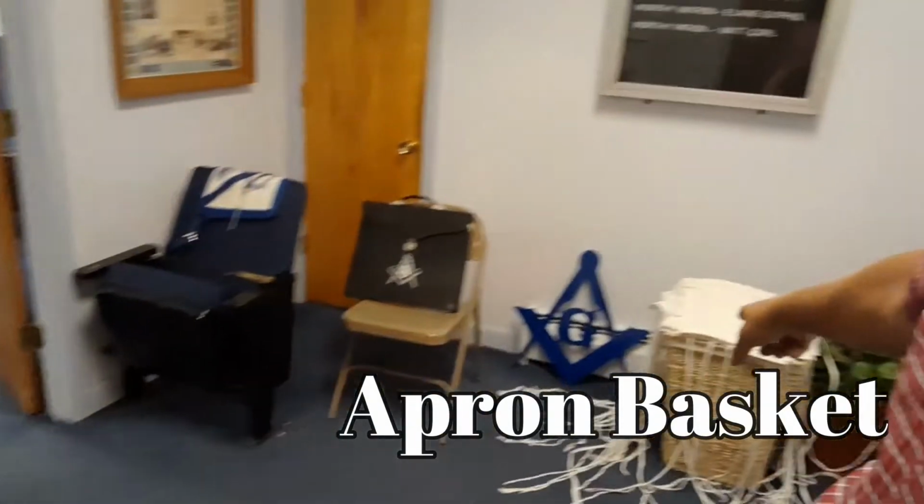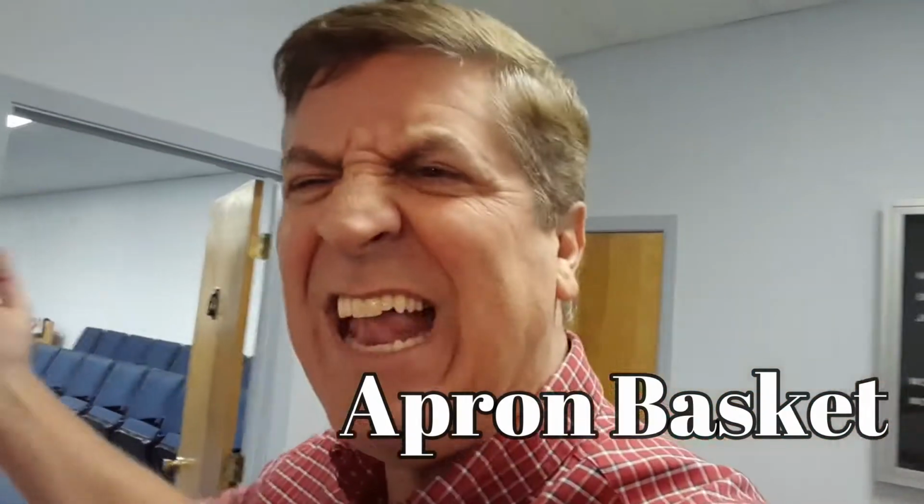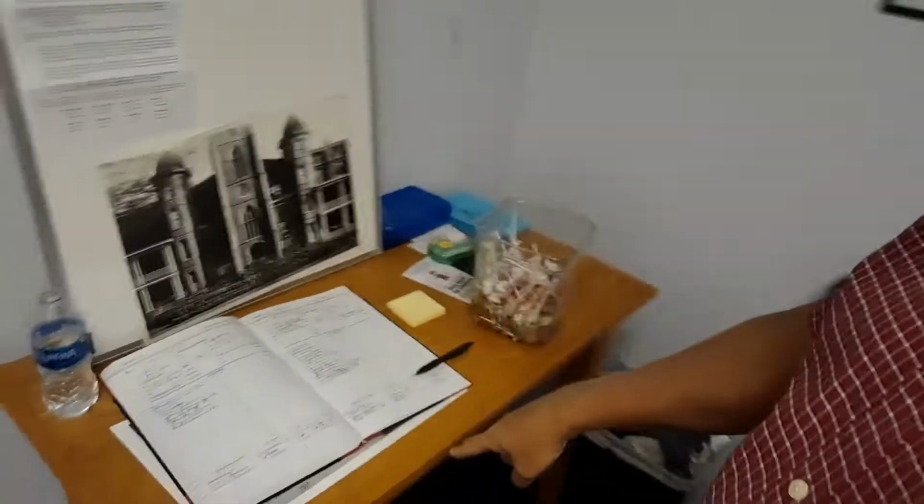I don't think I've ever seen a basket. I'm waiting for the guys to get out of there a little bit so I can get a video, and they'll be out directly. And then they've got a sign-in book here. I definitely want to sign that every time I go to visit a lodge. But let's go inside here, and you can see what I'm seeing.